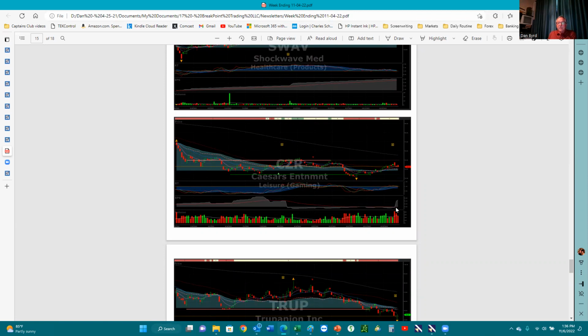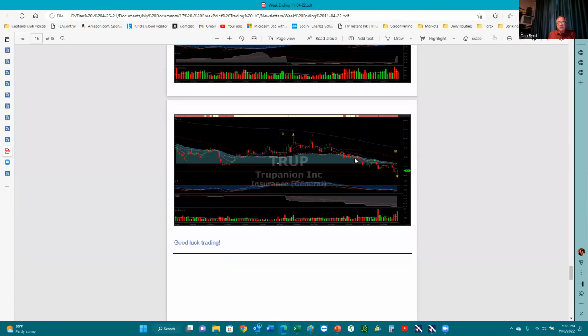And this is the time of year for gaming, for gambling. This is the best time of year for gambling. But this bar across the top will tell you if it's a sell, a hold, or a buy. So it makes it very easy to really understand individual stocks as well.